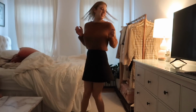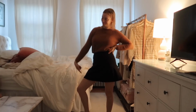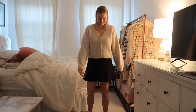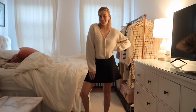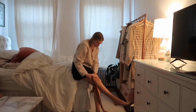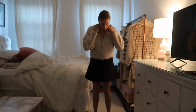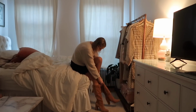I really feel my best in a skirt. And then overall, the outfit was too dark, so I put this little beige cardigan on, which felt like it was the perfect mix between cozy and office. And I paired it with some tights, of course, to actually stay warm, and skin-colored ones as to not ruin the outfit. And then I put on knee-high boots to complete the look.